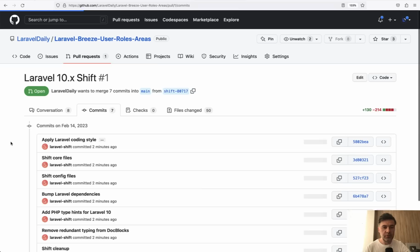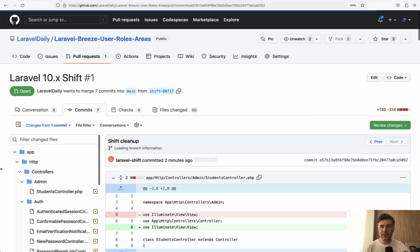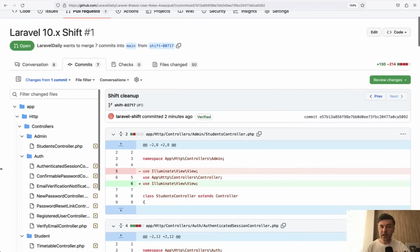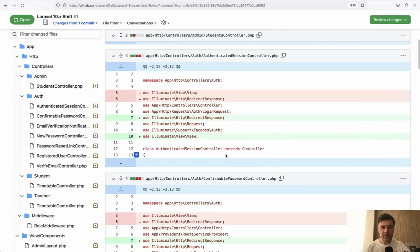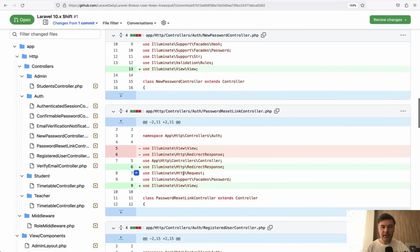Now let's take a look at what has been changed actually in the files. Commit by commit. Let's review the commits. The first one is Shift Cleanup, and this will be an example that Laravel Shift doesn't only upgrade the version but also performs some general cleanups according to code styling and PSR standards and stuff like that. So for example, according to the PSR standard, this should be lower. I think it should be alphabetically. And this is another point. You can actually reject that PR, disagree with some commits. That's why it's doing separate commits, so that you can ignore some of them. So basically, this commit is cleanup with nothing really important to Laravel 10 itself.